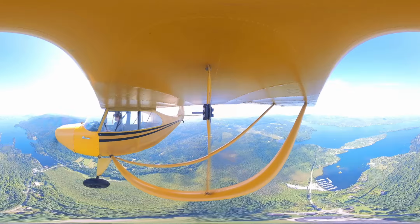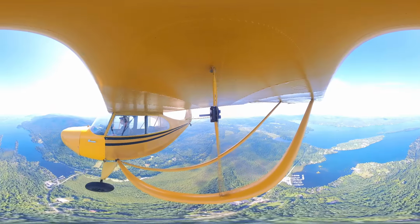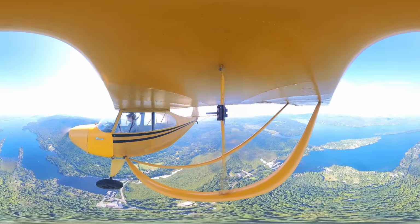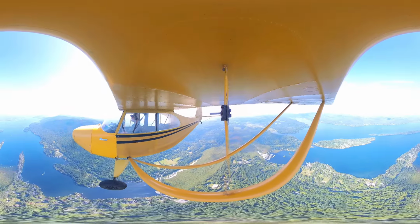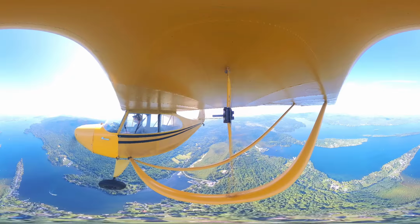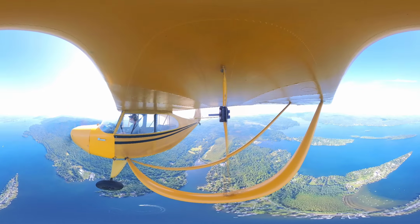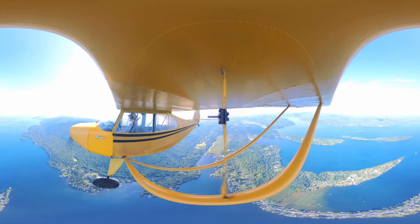Gas gauges look good, undercarriage. Mixture, we don't have a mixture. P for power, we're at 23.5, our cruising RPM, right? F for flaps, we don't have any flaps. And S, seatbelts. Seatbelts are good, doors are locked. Temperature, oil pressure, always keep an eye on things, especially when we're over water inside a little bit of a valley, right? I'll climb to 35.